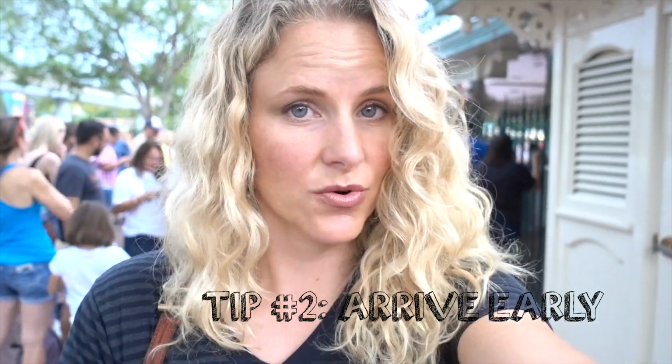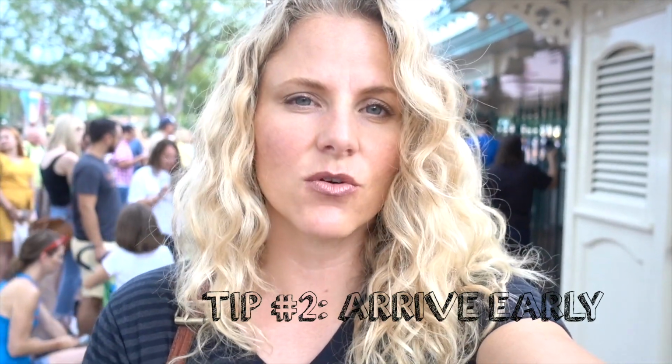For my second tip, I would say for sure you need to arrive early. If you're wanting to beat the crowds and not spend your time in long lines, arrive at the park early. They open the gates at about 7:30, even though the park officially opens at 8 o'clock in the morning. You can get into the gates and walk down Main Street right up to the entrances of the different lands pretty early. That's about 7:45.